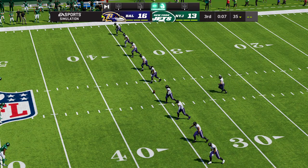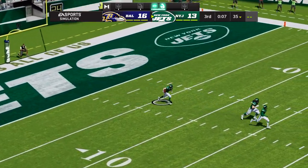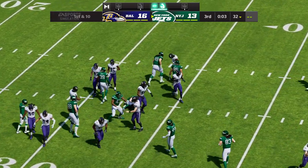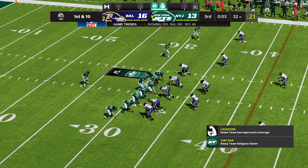Tucker now following the made field goal, set to kick it away. Berrios going to bring this out of the end zone. A solid return, pretty good field position. They'll start at the 32. Jets offense coming up now to start their next drive.